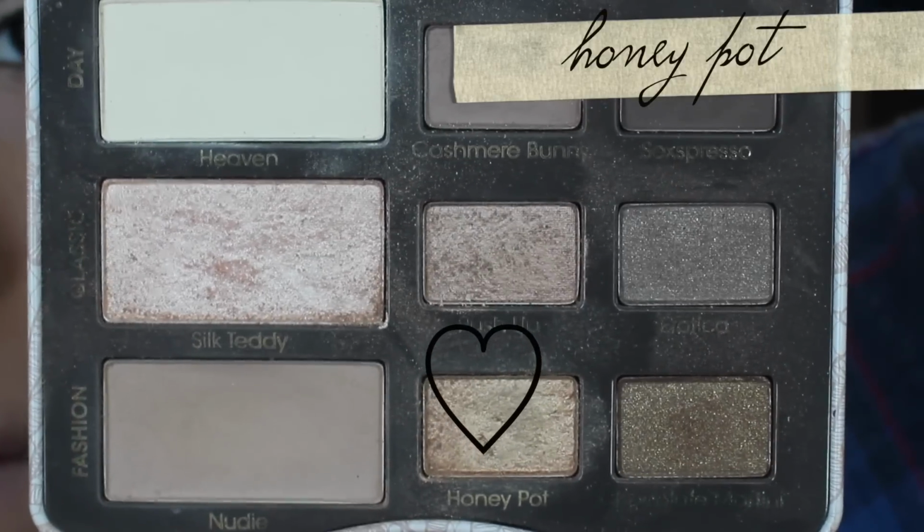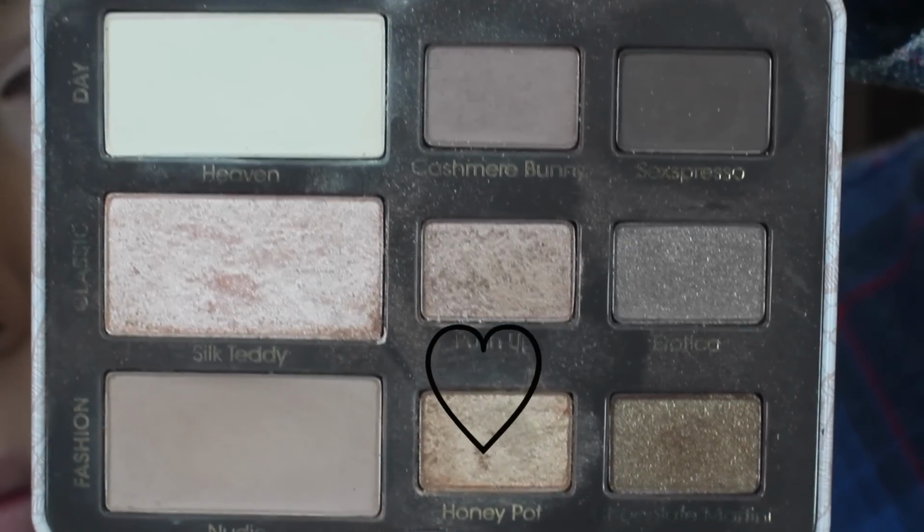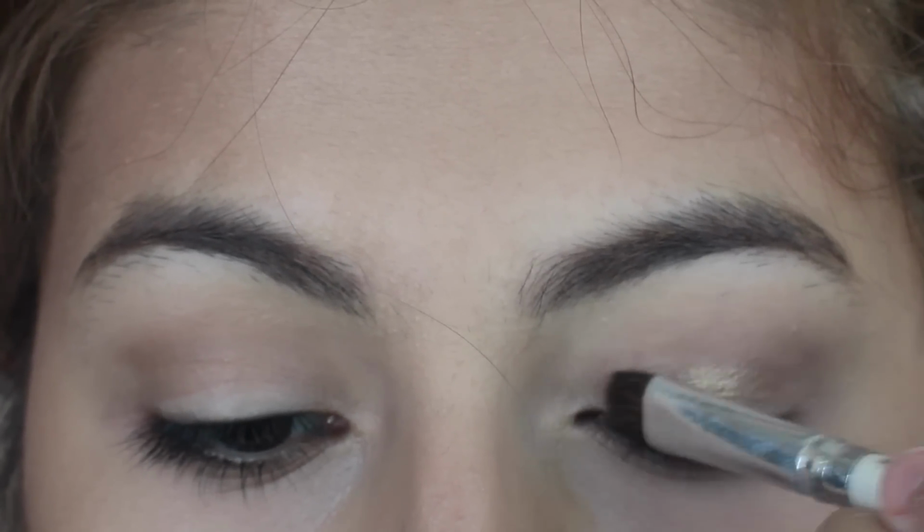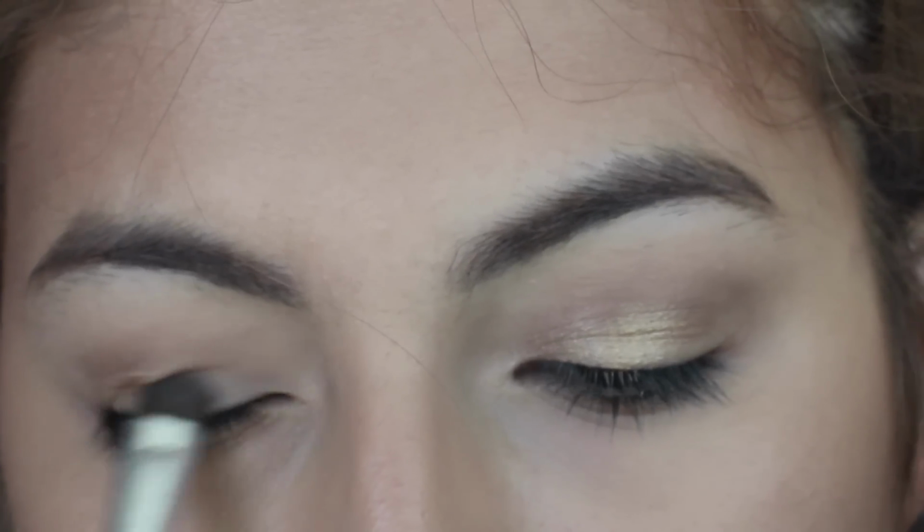For my eyelid, I'm applying Honey Pot just to the whole lid, and this color is really pretty and I really, really like it. It's one of my favorite colors. It's like a pretty shimmery gold.